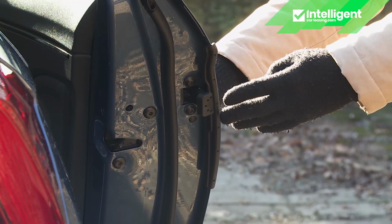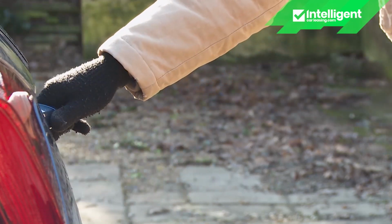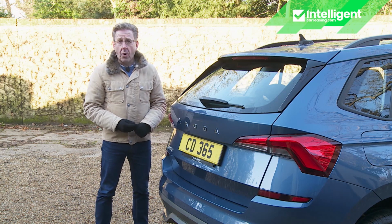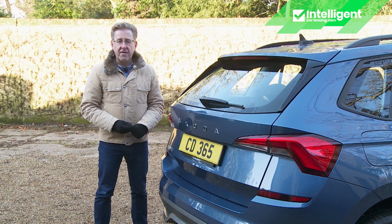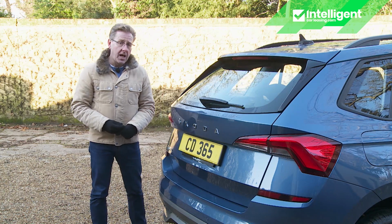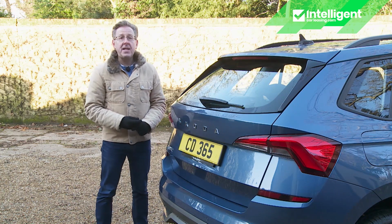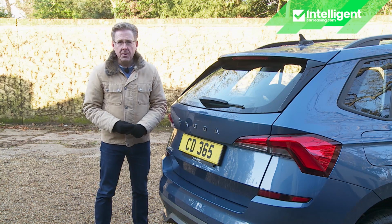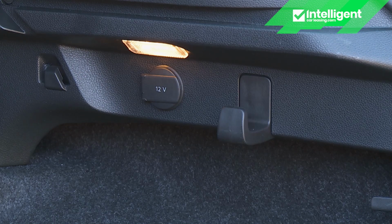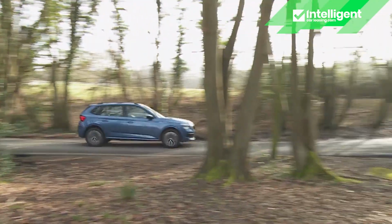The flip-out door edge protectors would be useful to have too, and they come with either the family pack, which also gives you a double-sided boot floor and leatherette protection for the backs of the front seats, or they come as part of the Simply Clever pack, which also gives you drawers under the front seats and a 12-volt socket in the boot. What about driver stuff?